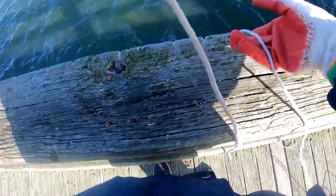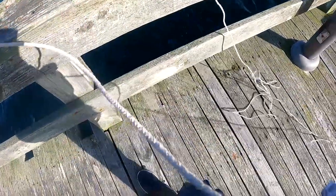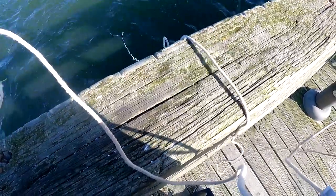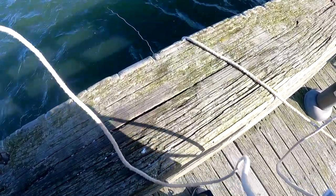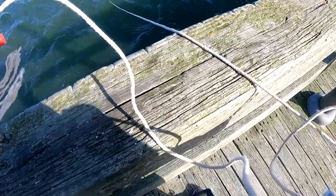Sorry in advance for the wind if it affects the audio. It's about 15 to 18 miles per hour winds today. I think we need to add more, but let's just drop it. Alright, first trap going down. Let's see if we need to add more line. I think that should be enough, right? Oh yeah, we're good. Yeah, I think we're good.